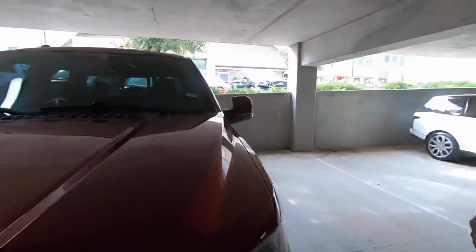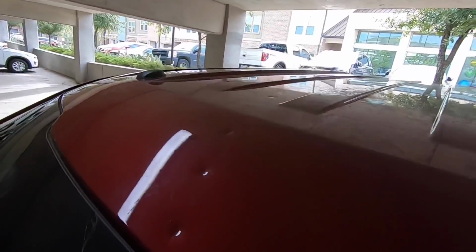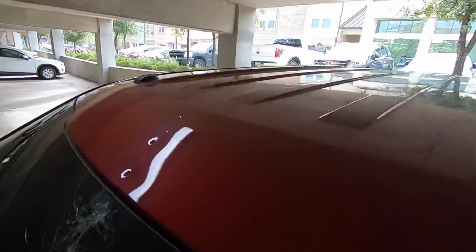I'm not sure if y'all can see at the top up there. The chain hit and did dent, 3 dents right there. 1, 2, 3 up top. So yeah, that's a little eyesore. It don't look too bad because the truck is so tall, but I know it's there, I can see it.